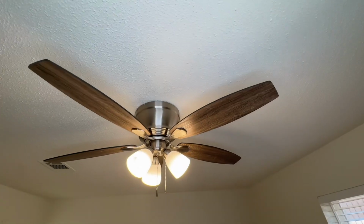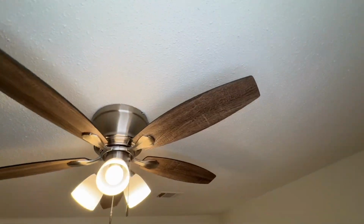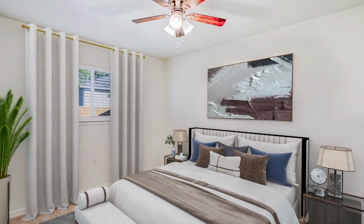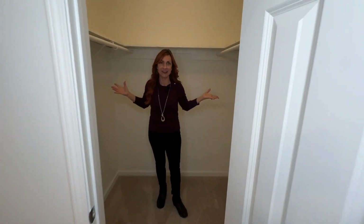Along with all that new flooring and paint throughout this house, there are also all new light fixtures. There are new ceiling fans in each one of these rooms. Now, we're in bedroom 3 of the 4. And again, lots of natural light and lots of room in here. You could easily fit a queen-size bed and additional furniture. Now, this is one of the best closets. Look at this one. Look at how much space there is in here. This is really a great bonus.